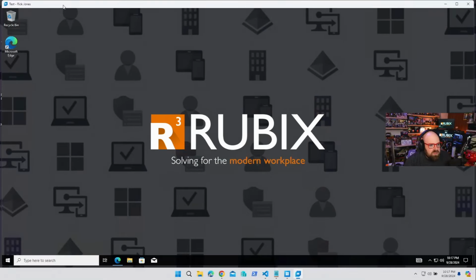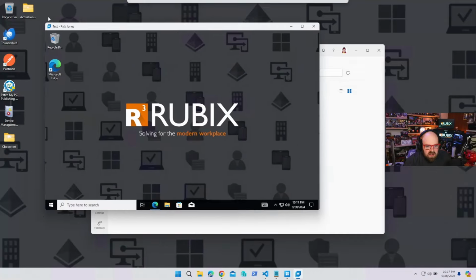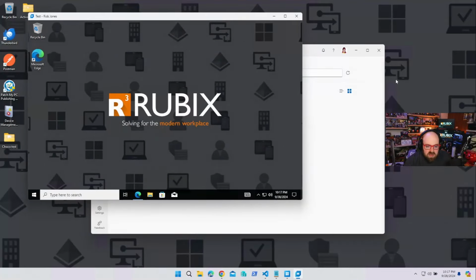So here I am on a fully functioning Windows 10 machine inside of a fully functioning Windows 11 machine. Please don't cling to Windows 10 forever. This is a temporary fix if you absolutely need Windows 10 and you're trying to get Windows 11 out there. This is a stopgap, a band aid, something in the interim. Like I've said before, Microsoft is going to keep this rolling, right?